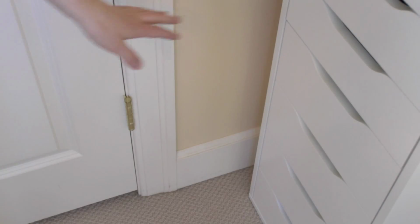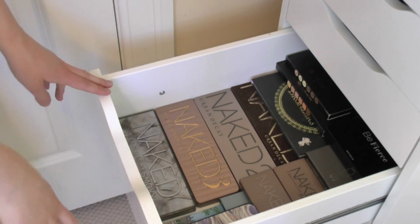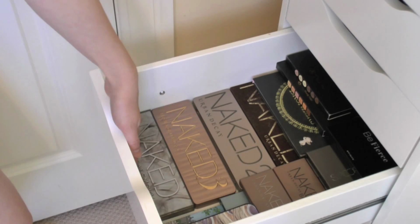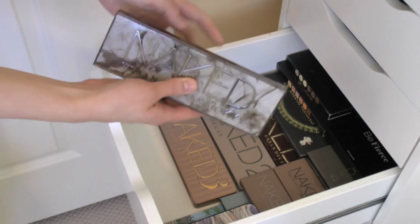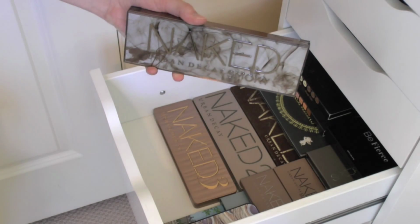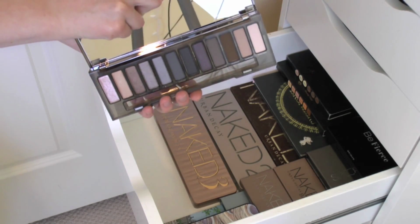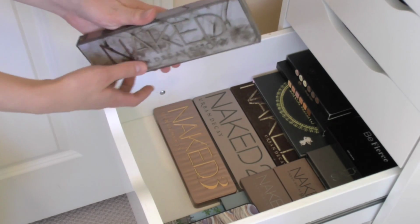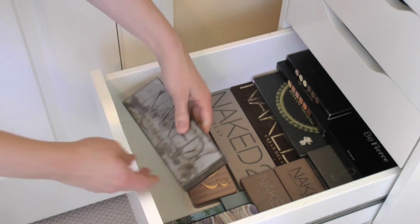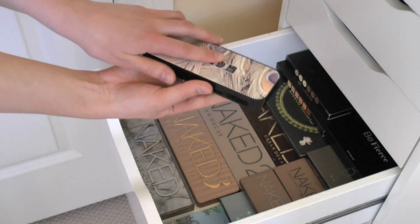So that's good too. Now going into the larger drawers, this is the first one, and this houses all my palettes. So of course, over here I have the Naked palettes. I'm obsessed with Urban Decay's eyeshadows, so of course I have them all. And my most recent one is the Naked Smoky, which I just received in the mail yesterday from Sephora, and I'm obsessed with this. Oh my goodness. I bought it with my own money, but I knew I had to have it, so of course that's down there.